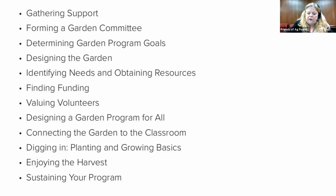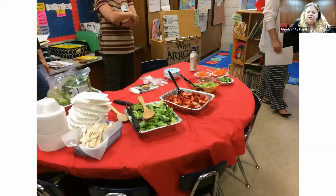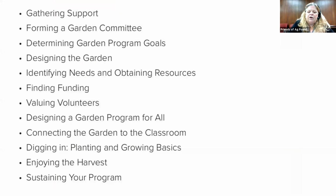Then we're going to go into the actual installation. This was our monarch garden. The actual installation of the garden is where you are going to really set up your schedule and your timeline, because it's not just about putting the garden in the ground and then, okay, we're done, wash off our hands and we can leave. You've really got to set up a schedule for the whole year. Even if you're not in session the whole year, which most schools are not, you still have to do a whole schedule for the whole year.